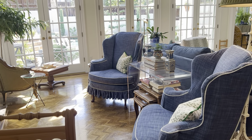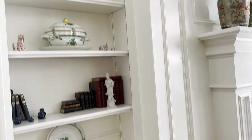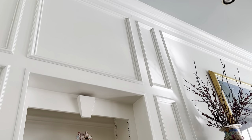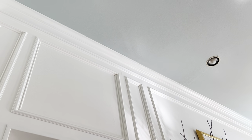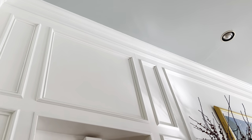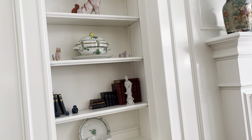You have a lot of color in other parts of the room. I do love the ceiling, though. A lot of people have been asking me recently what color to paint the ceiling. I love this kind of contrast. I'm not a fan of white ceilings. If you ask any of my clients, they have that color somewhere in their house and on the ceiling.